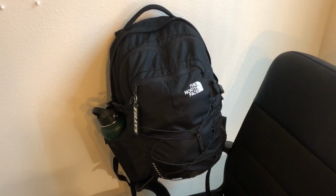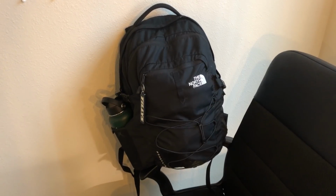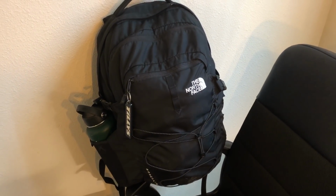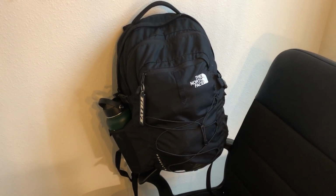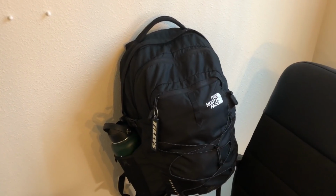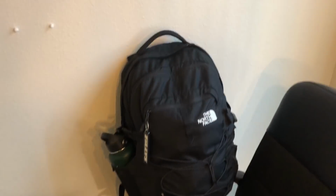So let's get started. Real quick, I figure I should talk about my bag as well. So it's a North Face bag. I got it a couple years ago and it has held up incredibly well. Like literally no tears, no zipper malfunctions. It's literally perfect. It's the best bag I've ever owned.